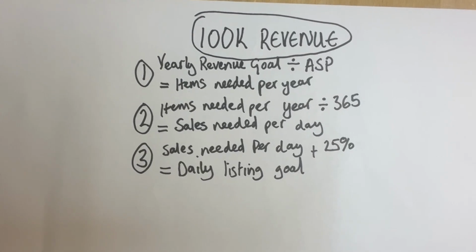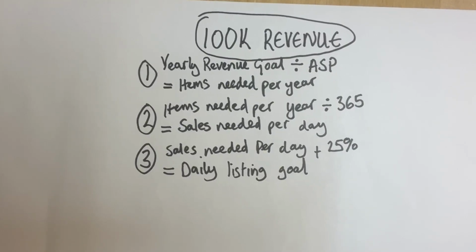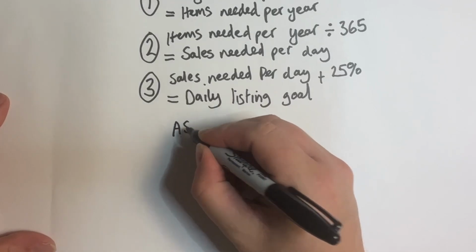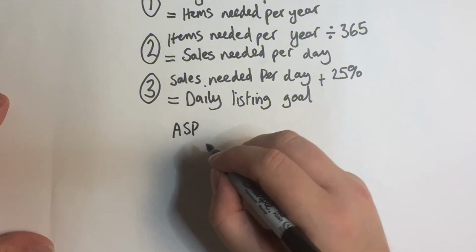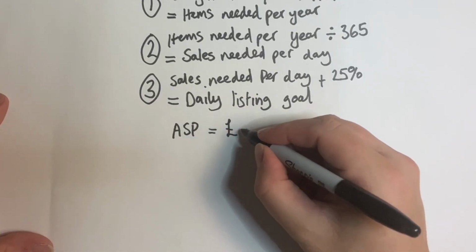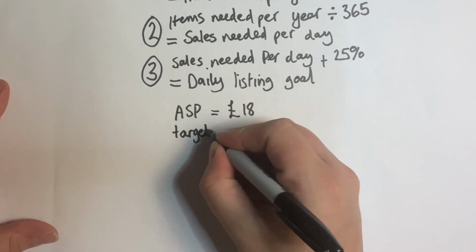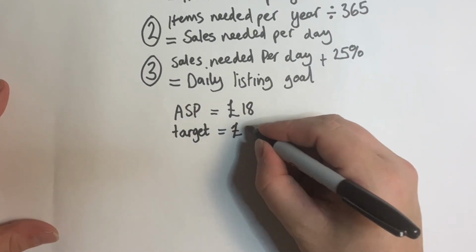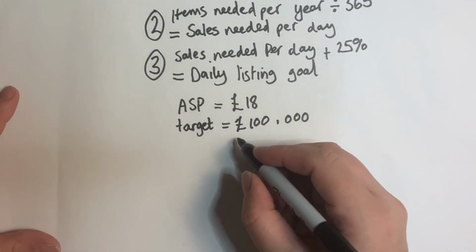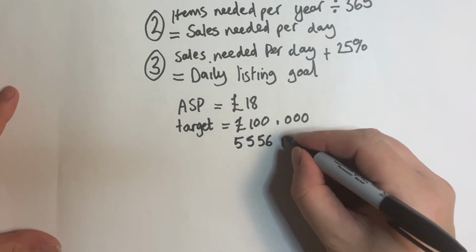My average sale price across platforms, across Vinted and eBay, which are my two main platforms, is £18, which is slightly embarrassing. And my target revenue is £100,000. So that's equivalent to 5,556 items sold per year.